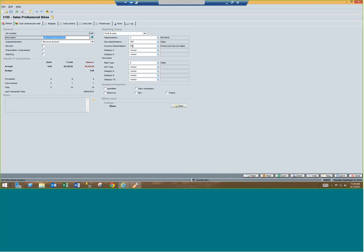A balance sheet account might be asset, current asset, cash. The account might be General Disbursements, Bank of America. And I have another one for payroll disbursements, and those are both under those same three groupings. Now I can drill into or summarize financial statements naturally.